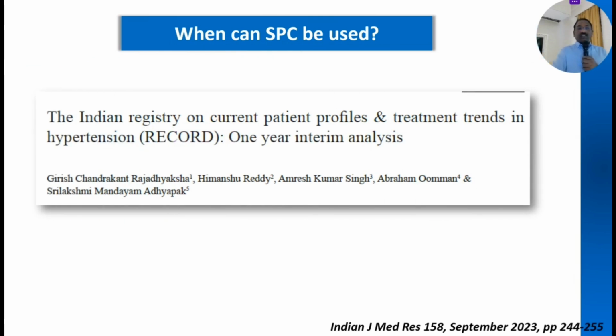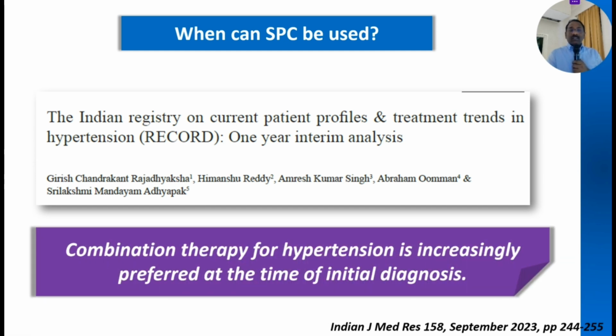So the Indian registry and the current patient profiles and treatment trends in hypertension. See, in a 1 year analysis, they say that combination therapy for hypertension is increasingly preferred at the time of the initial diagnosis itself. So now the days have come that even on the day of your diagnosis of hypertension, you are bound to prescribe combination therapies because of several reasons.